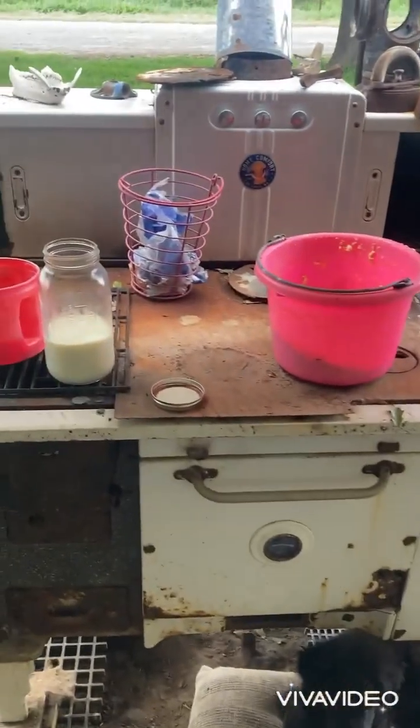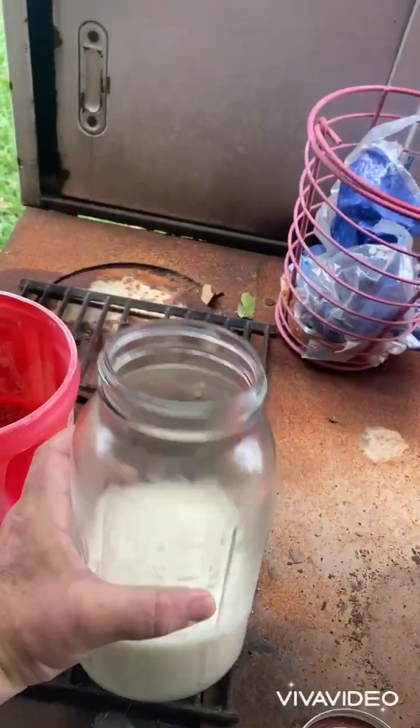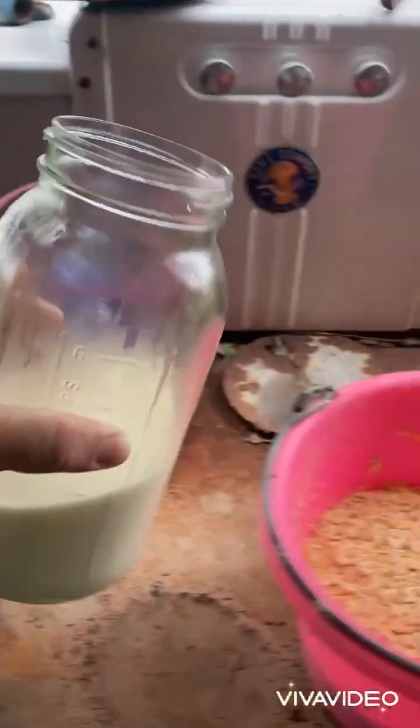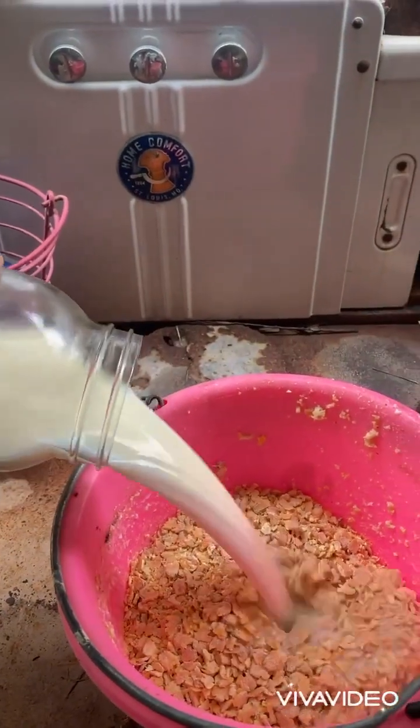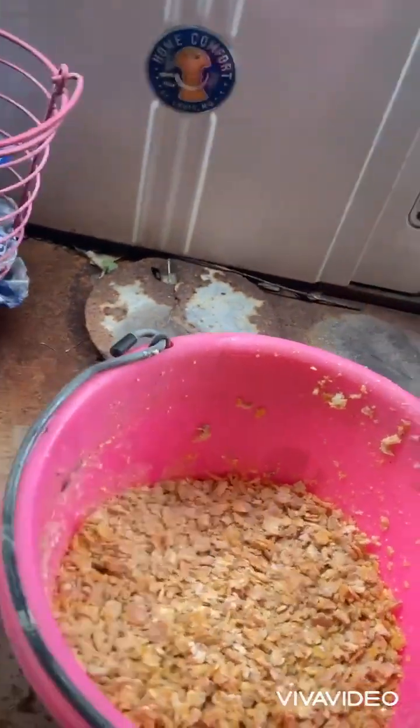Okay, we got the flake corn. All we gotta do is take the milk, and this milk's about 2 days old, and we get about 2 gallons a day, and I just kind of mix it in there and then stir it around and call that good, and it'll swell.